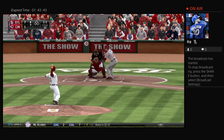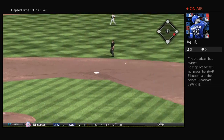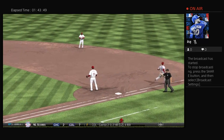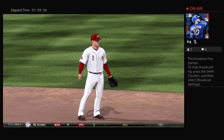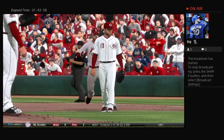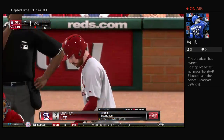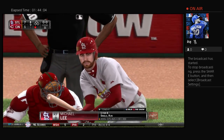The 1-1. Now a bouncing ball for the shortstop, Cozart. Throw on to first for the out, and that is how the 9th inning gets underway. The batter, right fielder, Michael Lee. Michael Lee will dig in. Took a called third strike his last time.